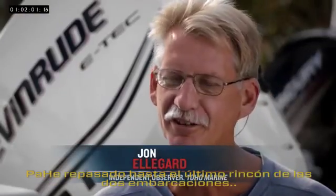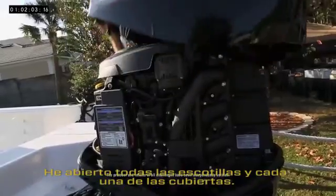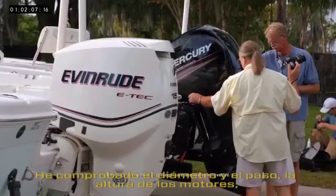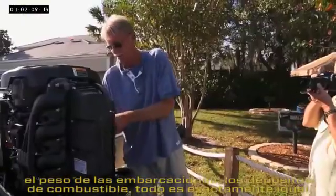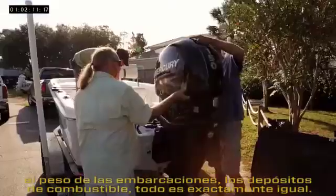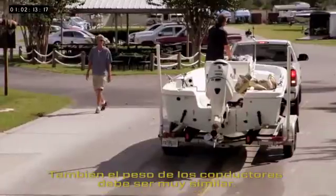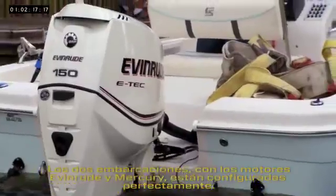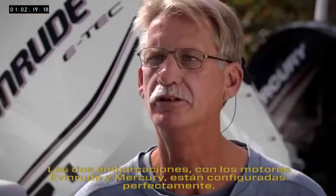I've been through every nook and cranny of both boats. I've opened up every hatch, every lid. I make sure the pitch and diameter, height of the motors, weights of the boats, and fuel capacities are absolutely equal. The weight of both drivers has to be very similar. Both of these boats, the Evinrude and Mercury, are set up absolutely perfect.